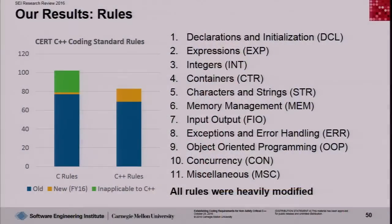Finally, the chapters, we organized all of our standard rules into sections or chapters. The chapters for C++ you see on the right here, and they are pretty close to the chapters for the C standard. There are a few differences, such as since C has no exceptions, its chapter is called error handling, and C++ has a chapter called exceptions and error handling. C++ also has object-oriented programming, a chapter completely missing from the C standard. But ultimately, we have a total of about 83 rules in C++, along with, I believe, 79 C rules that also apply, which make for a pretty hefty standard.